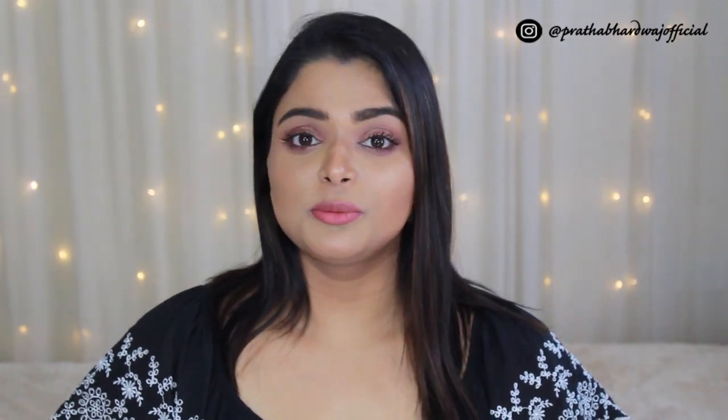I have bought my first ever fragrance from the house of Armaf because I have heard so much about it from everyone out there, that it is amazing and they make some really good dupes of some high-end and designer perfumes. And I have with me Odyssey Femme Eau de Parfum, and this is a cute bottle.